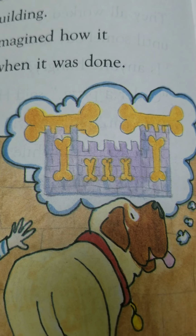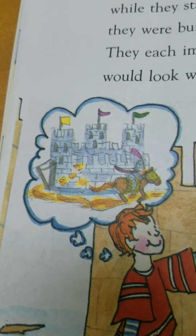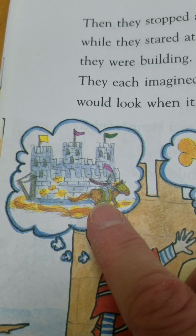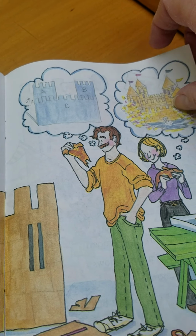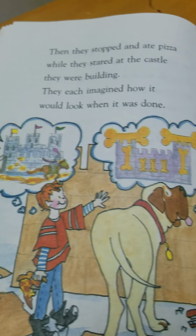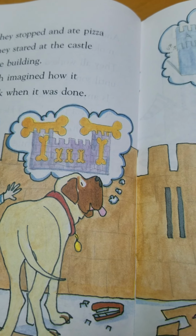Oh, there's Mudge's idea. Lots of bones. And Henry's idea. Ooh, there's his drawbridge, and he has a fast knight on a horse. Oh, they all have ideas. Looks like they're enjoying that pizza. Poor Mudge, he didn't get any. But he had his quick snack before.